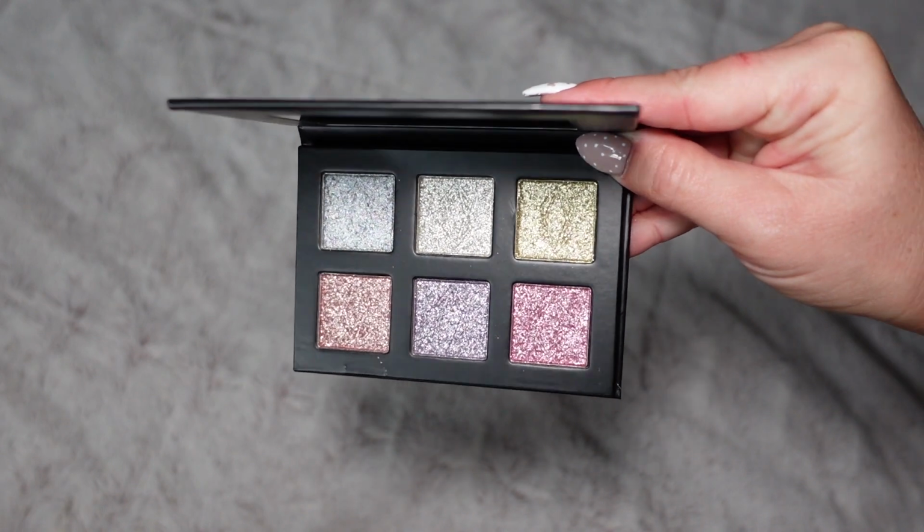The palette itself, you can purchase it separately. I want to say it's like $5 or $6. Don't quote me on that. I know that I purchased the bundle and then I grabbed the 6-pan. So it is magnetized on the back. You can pop them out if you want to switch out the shades or change around how you have them laid out. But looking at these shades online, I was so excited for them and I have not swatched them.